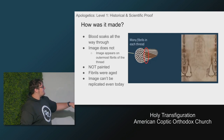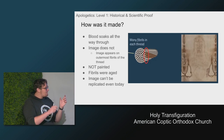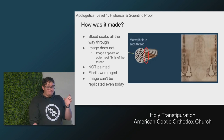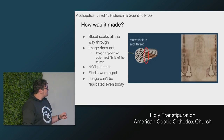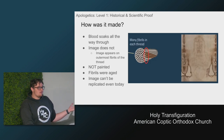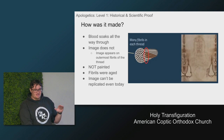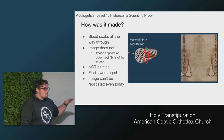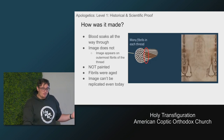So we know that it couldn't have been printed and burned or anything, because what happened to the actual fibrils is they aged rapidly. I don't know how to explain it. They just got really old really quick. And we don't have technology that could have done this today. We have so much technology, and there's no way we can come close to it. People have tried and failed, and we'll go over that a bit later too.